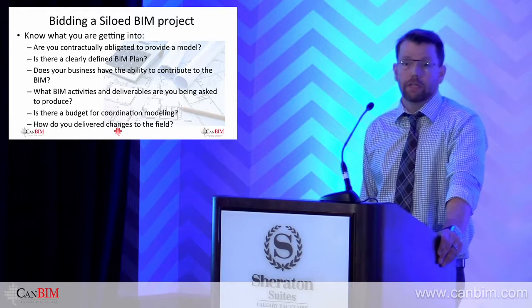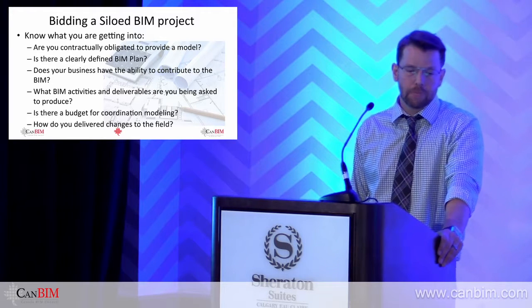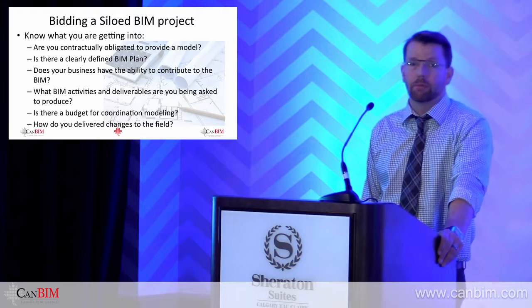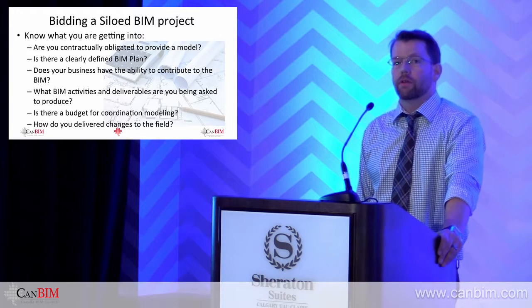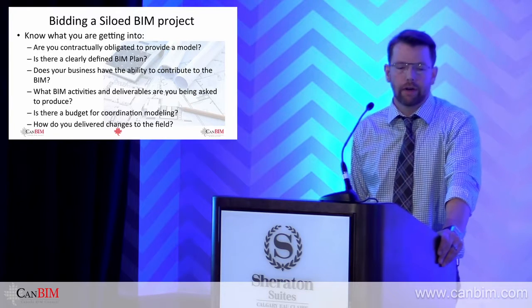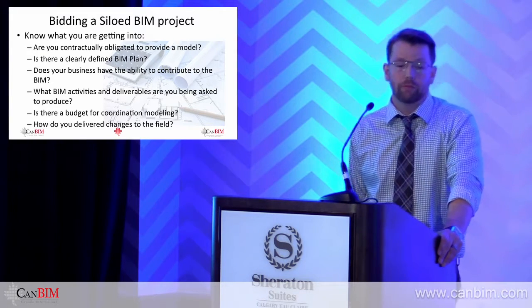What are the goals and the activities in this project that you're bidding? Is there a budget for coordination modeling, or is it simply just pointing out errors through the coordination process to generate RFIs, or is it a situation where you get paid to change that model and move forward?